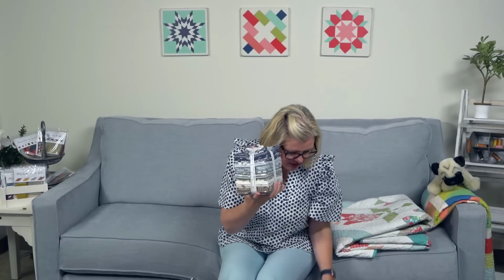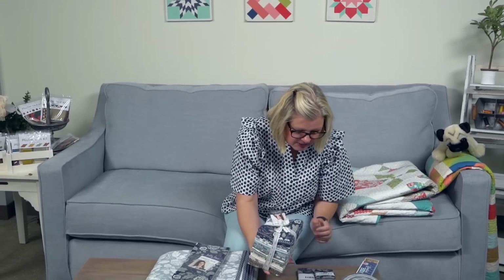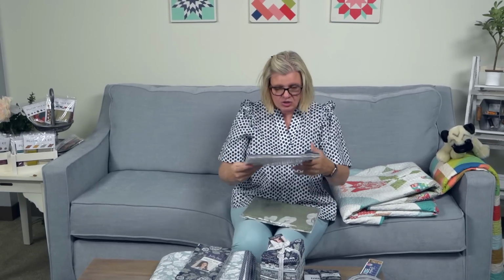So these are her pre-cuts. I'm gonna just put them on the table. We've got the fat quarter bundle, all her pre-cuts. Everyone's been waiting for this one. I really like this collection because it looks totally different.